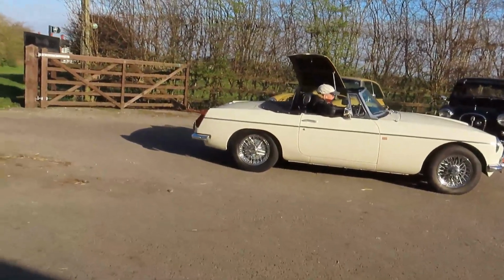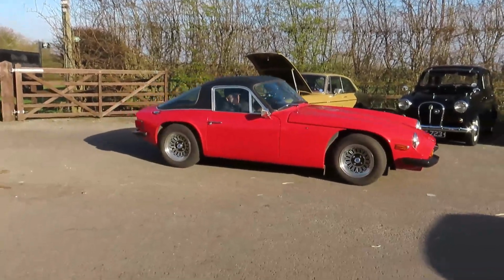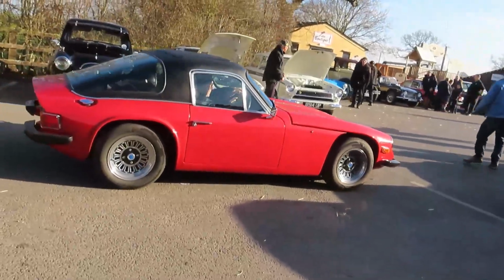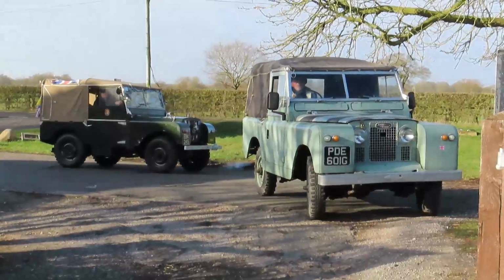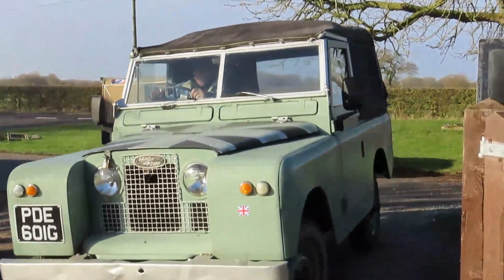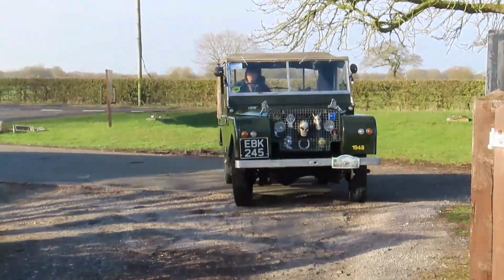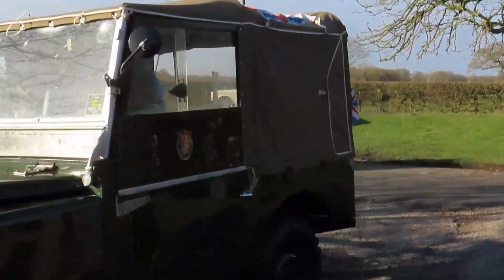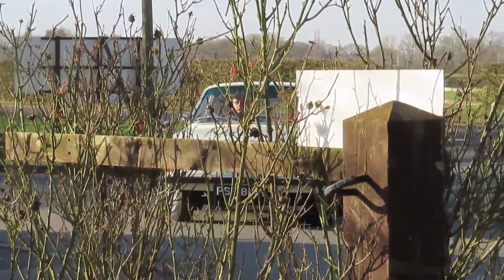So we've got this lovely MGB Roadster in white. There's the lovely TVR, proper sports car, that. Great looking car, these. I like the black vinyl roof on that as well. Got the Volvo 144 behind, that's a regular, just rolling in now.